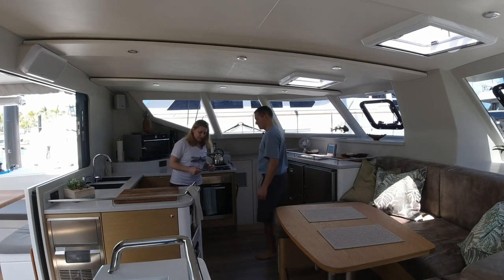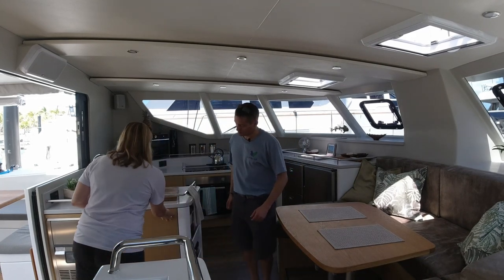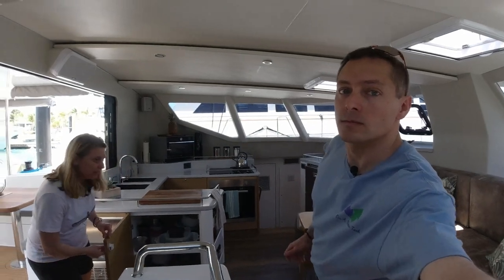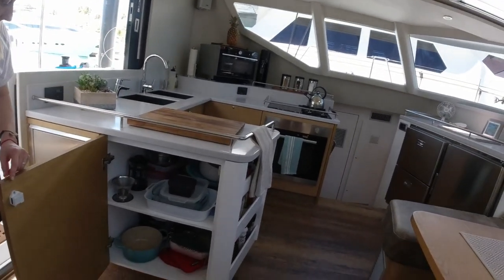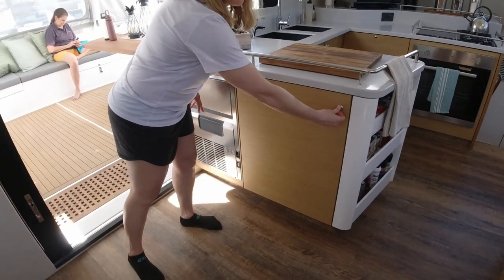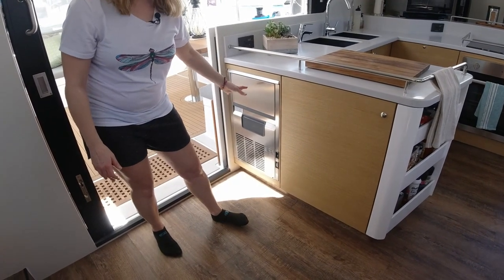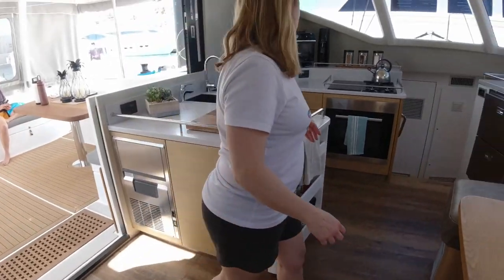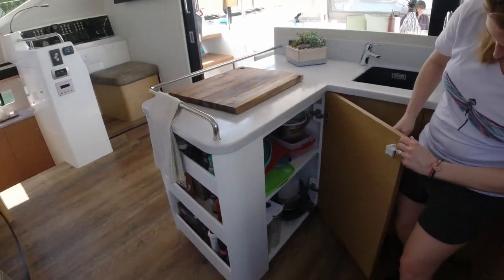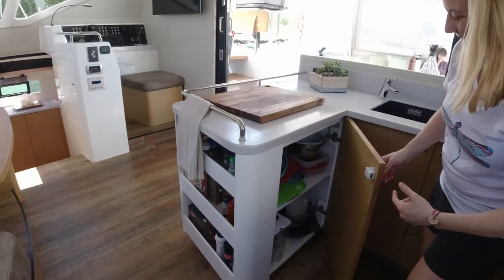And the storage in here is pretty nice as well. So this is a really nice, big, deep cabinet. They have a built-in ice maker, which I believe is an option. You can do that, or you can add another cabinet. Over here, we have... Oh, this is the other side access. Oh, is that the same? Yeah. That's cool. Because I was like, how's it so deep?